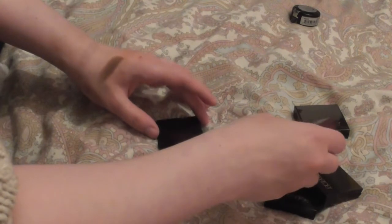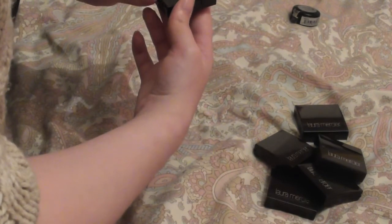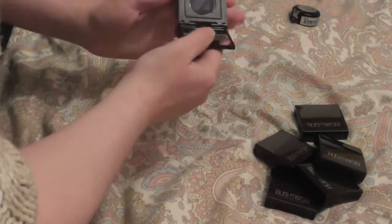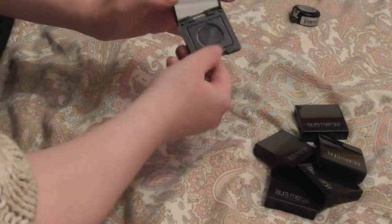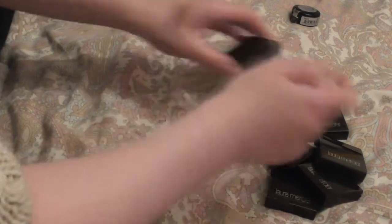and I also have one of the Tightline Cake eyeliners in Violet Asphalt, and it's one of those fluid activated eyeliners. It's beautiful. So I'm going to keep those guys.